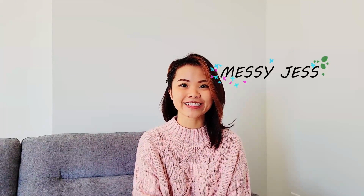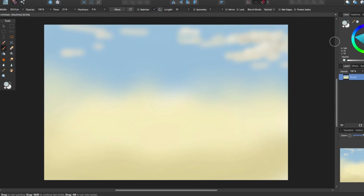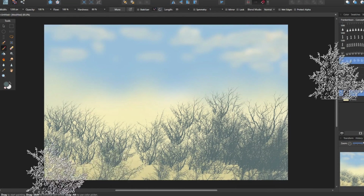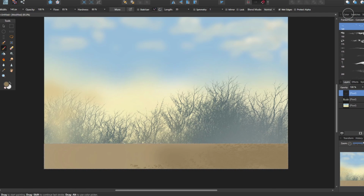I'm so excited to go see the movie. So I think it's a good opportunity for us today to draw an Addams Family poster. Now this new movie coming out is about a family road trip, so I really want to capture the truck, the trailer that they're traveling in. I think there are so many details on it and it looks gorgeous. So I'm gonna draw the scene right here.